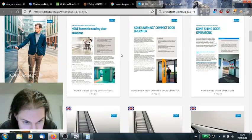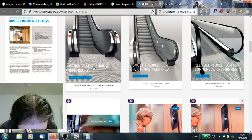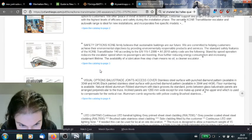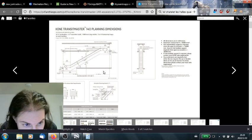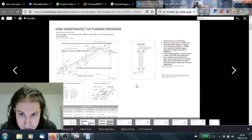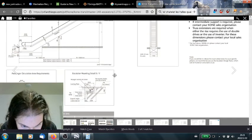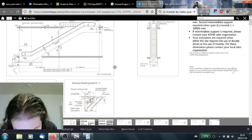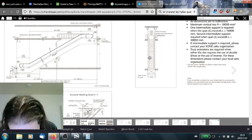Escalator dimensions, something. Options and planning dimensions, maybe. Okay. I'm also suffering from the fact that you're not showing. Why are they trying to make everything look like it's a reaction force? Okay, now they're saying the pit width is 1780, I guess.